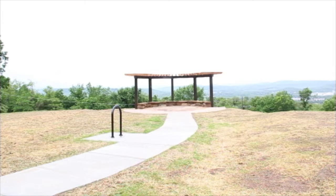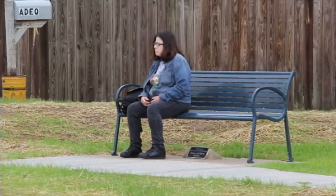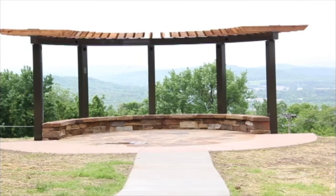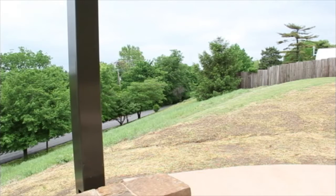I'm here at the Arbor at Mount Sequoia Gardens. They started construction on this arbor a year ago. All that used to be on this spot was a lone bench, no parking, no sidewalks, no nothing. This new arbor cost $72,000 to build, along with the new paving stones and sidewalks and the new parking. The park is located at 100 North Summit Avenue here in Fayetteville.